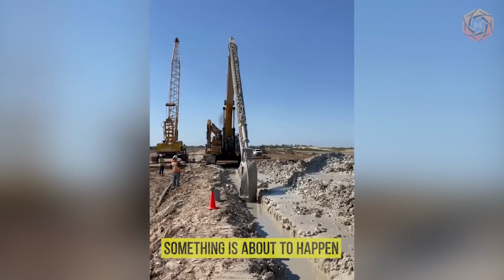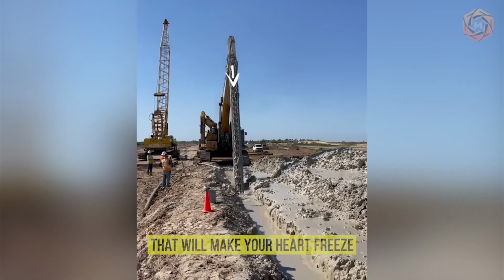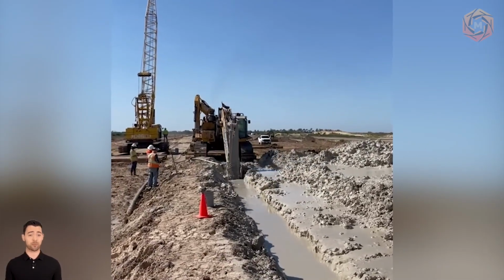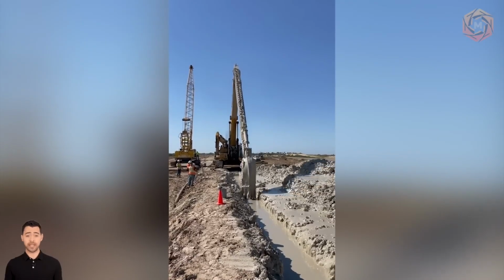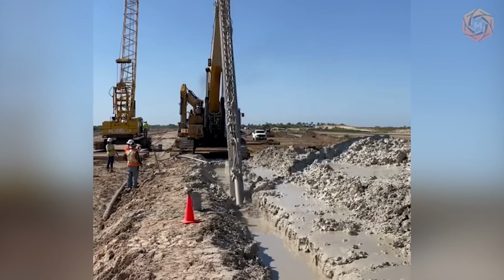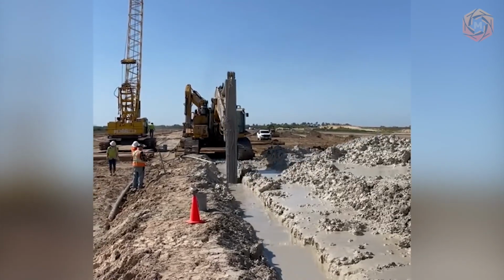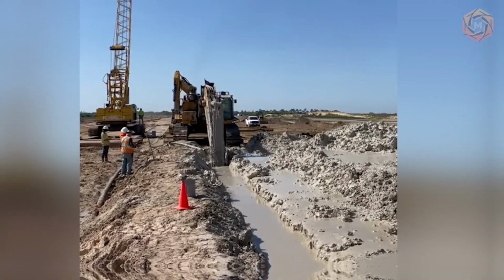Something is about to happen that will make your heart freeze. A huge excavator, seemingly monumental and unshakable, instantly disappears into the magnitude of the Earth's trench. It's hard to resist admiration as you watch the creation of human hands collide with the might of nature.